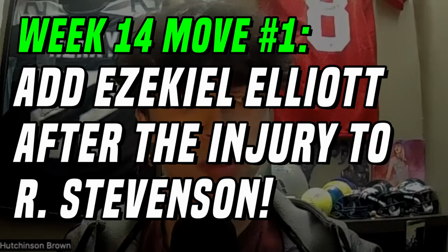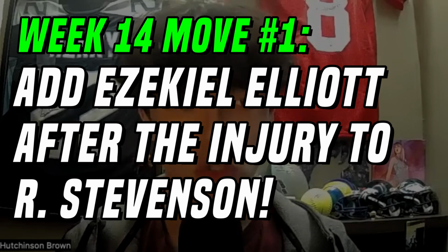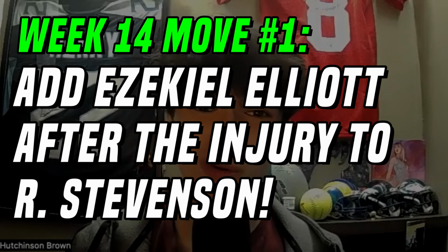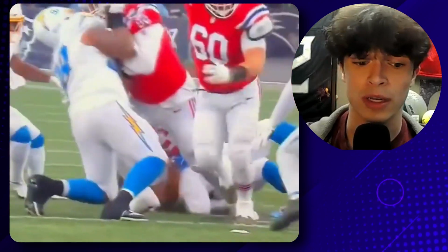So looking at the first transaction I really want to talk about, we are going to be adding Ezekiel Elliott. Adding Ezekiel Elliott is going to be huge. Ramondre Stevenson had an ankle injury, and it's really unfortunate how it happened. The hip drop tackle needs to be outlawed from the NFL. It needs to be done.